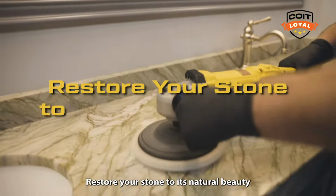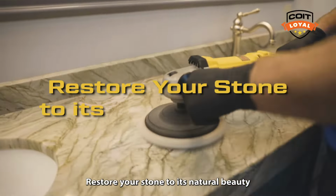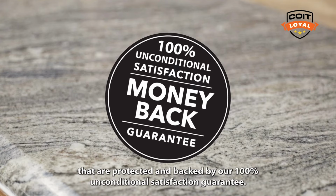Restore your stone to its natural beauty with a professional cleaning by COIT. From kitchen counters to flooring, showers, and more, our elite cleaning process features specially formulated products and state-of-the-art cleaning methods for all types of stone, tile, and grout, leaving clean and beautiful stone finishes that are protected and backed by our 100% unconditional satisfaction guarantee.